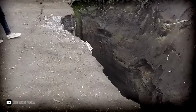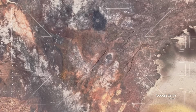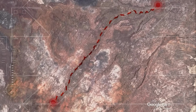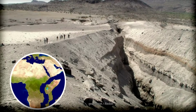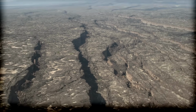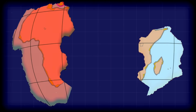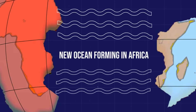Take, for example, this massive 35-mile-long fissure in Ethiopia's desert. It's also so wide that a person can easily fit inside of it. But what's scary is this crack keeps getting bigger, growing about a half an inch every year. The Nubian and Somali plates moving apart could also lead to a new ocean forming in Africa.